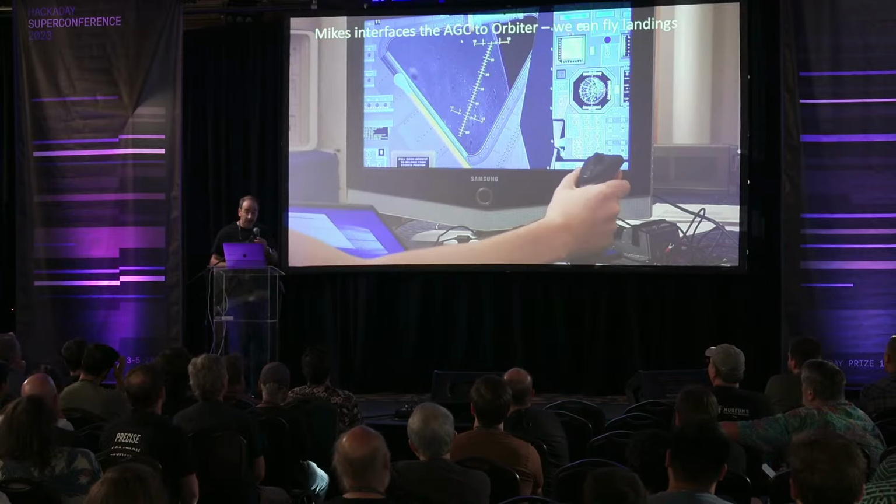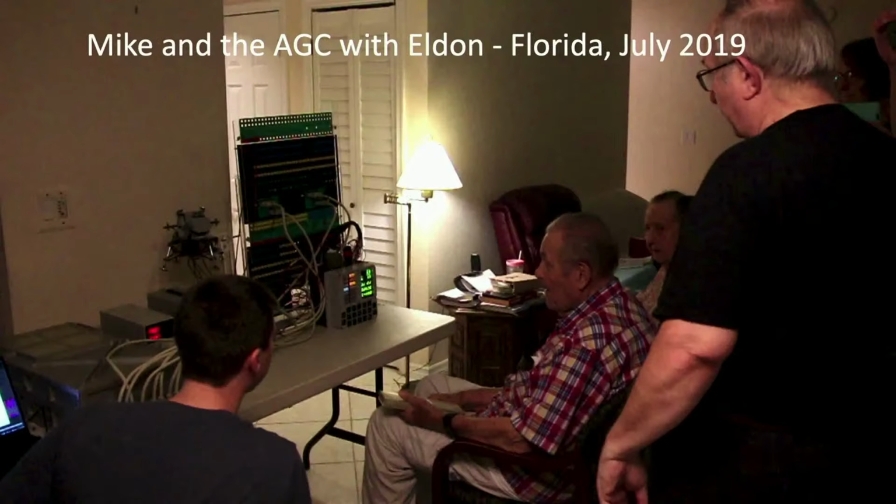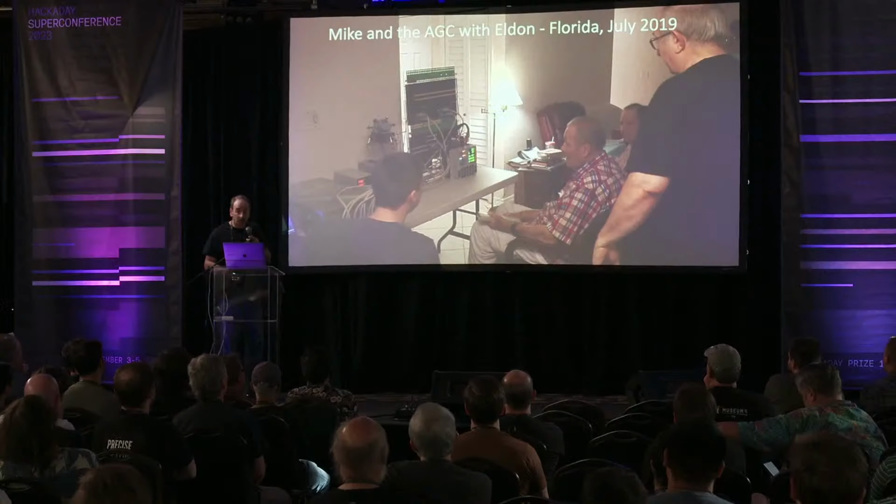Remember Eldon Hall? He is in Florida, and he sees his computer run. And he gave us a few more rope modules that he has stashed away, which we read. All that stuff would be impossible without the engineer having stashed away the stuff, right? And unfortunately, he passed away, I think, two years after this at the age of 98. But he got to see his computer working again. And we went and made demonstrations.